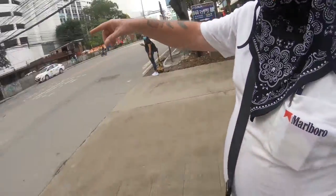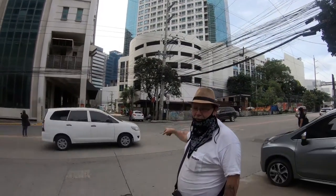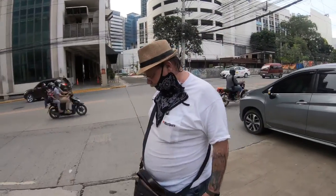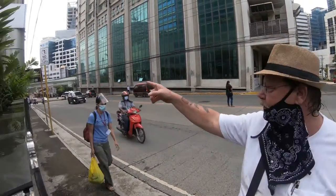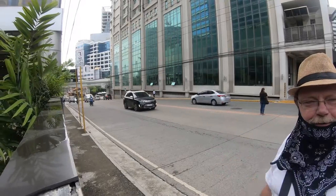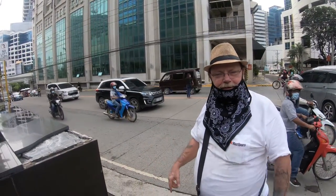What you were just looking at, just the other side of this big building, is Ayala Mall. And just down here this way is another side entrance to Ayala Mall, the terraces, and where we went to the Green Apple Dentist yesterday.